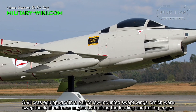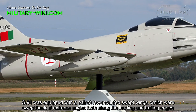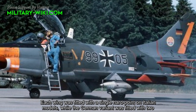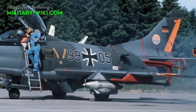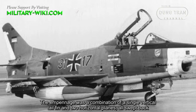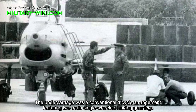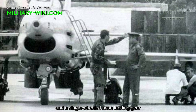The G-91 was equipped with a pair of low-mounted swept wings, which were swept back at extreme angles along both the leading and trailing edges. Each wing was fitted with a single hardpoint on Italian models, while the German variant was fitted with 2. The empennage was a combination of a single vertical tail fin and two horizontal planes on a square back. The undercarriage was a conventional tricycle arrangement featuring two main single-wheel landing gear legs and a single-wheel nose landing gear.